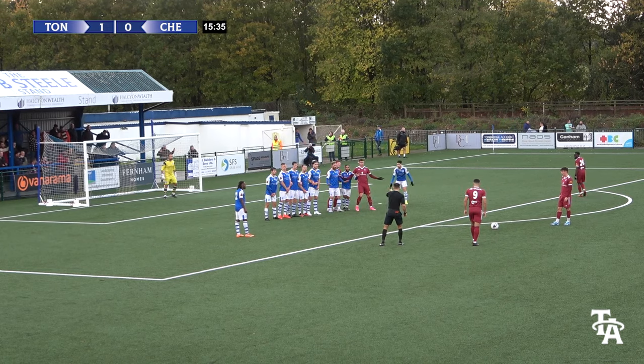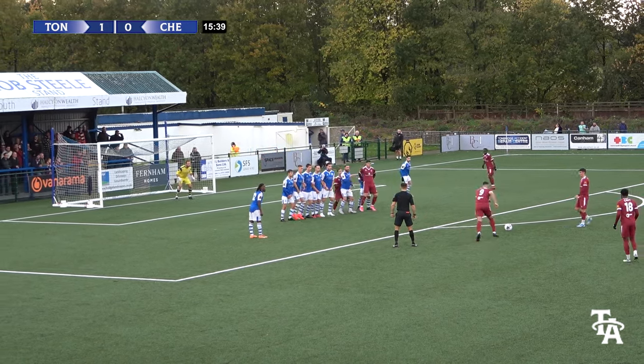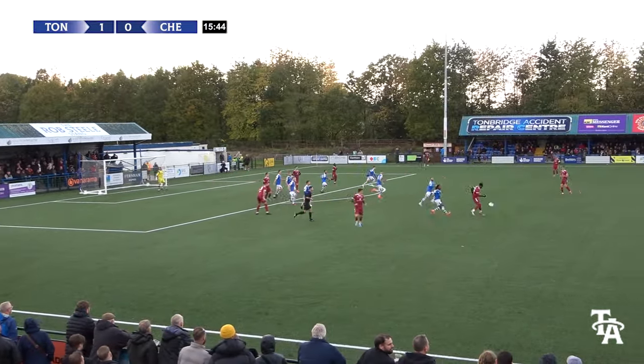But can Chelmsford double-punish Tonbridge with this one? It's Mo Betterman, then, to take the free kick. It's straight into the wall. I think they were hoping that the wall would leap up, but it didn't.